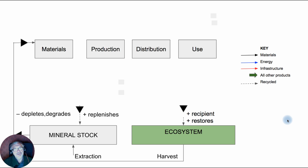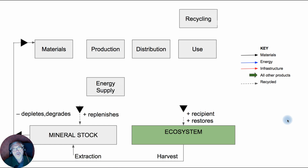Getting things to the customer, there are 4 steps. Making the materials ready to go into production, and then products are distributed and then used by the customers. There are 2 support services. One, of course, is that all of this needs energy, and the other is recycling. Now, the main flow of materials goes to the customer and then to recycling.